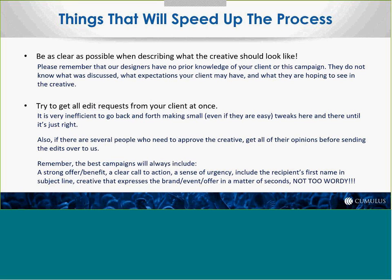But be as clear as you possibly can when you describe what the creative has to look like. Again, remember that our designers have no clue what you talk to your client about. So try to almost spell it out like you're talking to a baby. That's how I always try to think of it. Really be clear and redundant and repeat yourself, and try to make sure that anybody who just steps in and tries to create this email with no prior knowledge will be able to nail it the very first time.